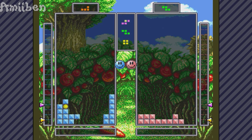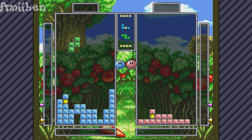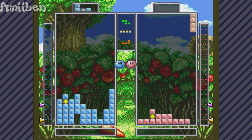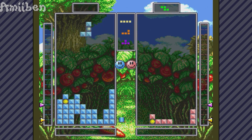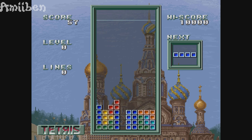The amount of strategy needed for this game can catch you off guard. It can get very frustrating at times, but those power-ups are really fun to use. The gameplay mechanics are so good that even though it's a challenging game, I want to get better and keep playing. There aren't any other modes, though, like, say, Marathon, so if you want a definitive Tetris experience on the SNES/Super Famicom, this isn't it.